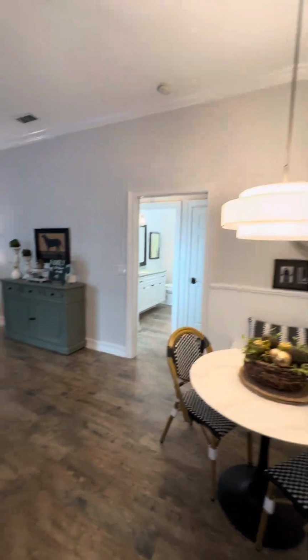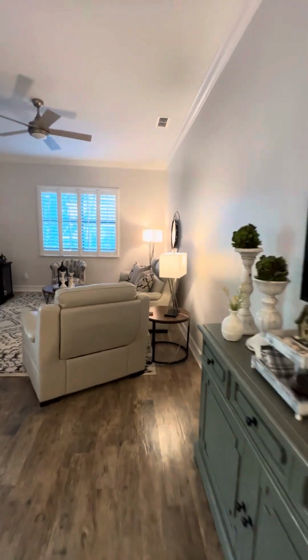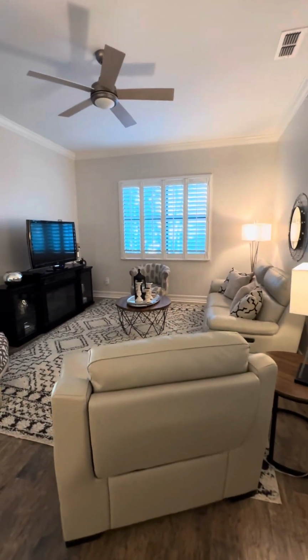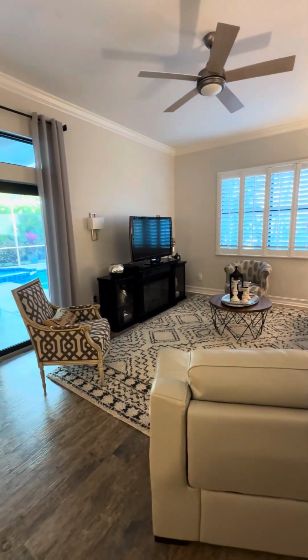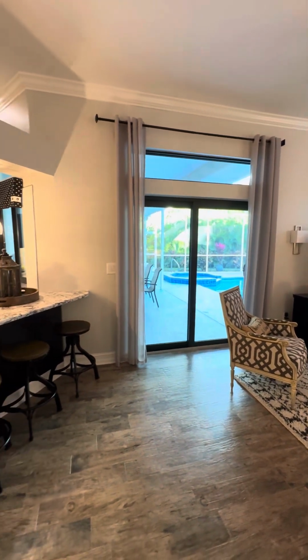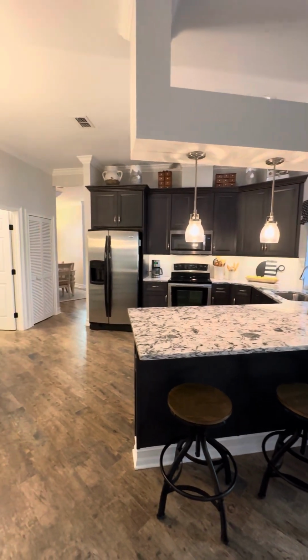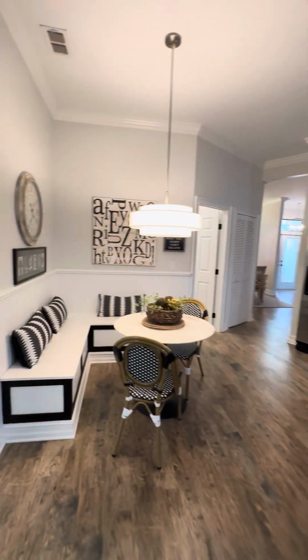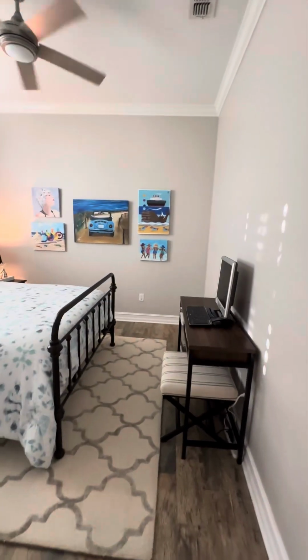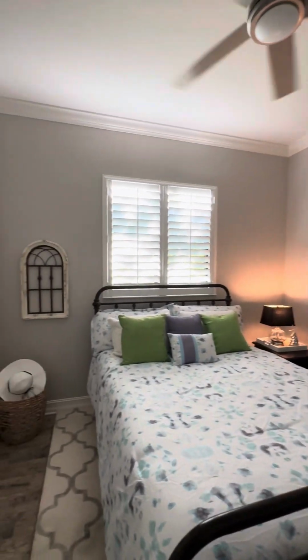And then your TV space. Informal. Overlooking to the pool area, and I'll go out there in a moment. Guest bedroom. All with plantation shutters. You've got just normal size closets in here.